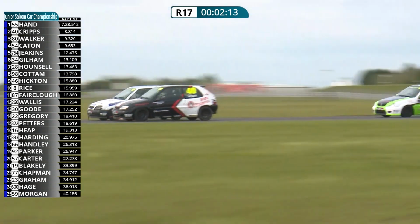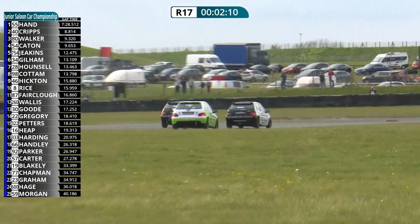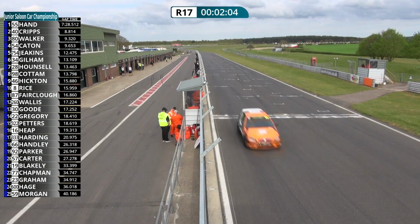Here's Aaron Walker to the inside at Coram, still trying to take that 2nd away from Matthew Cripps. Can he do it? Again, hard on the brakes, but Cripps has got the inside of the left-hander at Murray's. He goes through, and this could allow Harvey Caton to come in and get into a podium position as well.